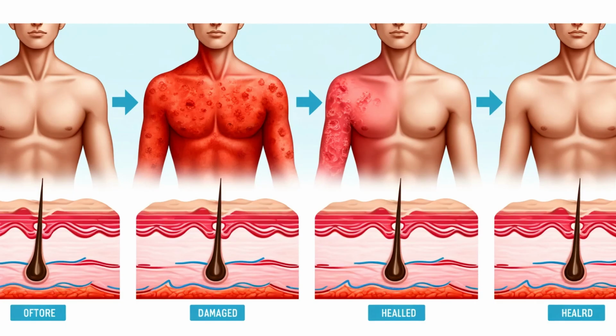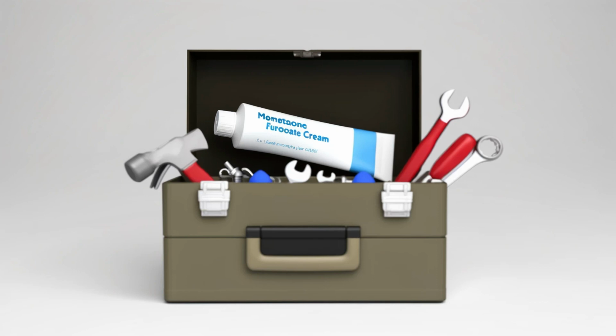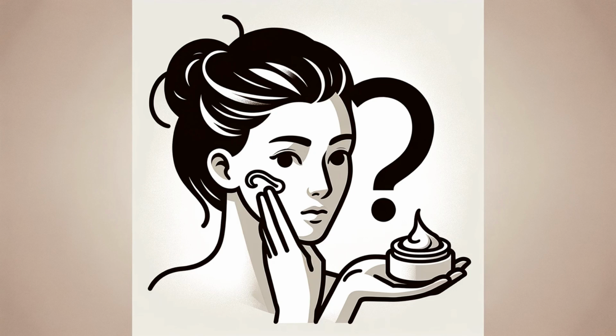But it doesn't just stop there. By reducing inflammation, Mometasone Furoate Cream also helps prevent the damage and scarring that can occur when skin conditions are left untreated. This dual action, calming the skin and preventing further damage, makes it a powerful tool in managing chronic skin conditions. Now let's answer some frequently asked questions about Mometasone Furoate Cream.